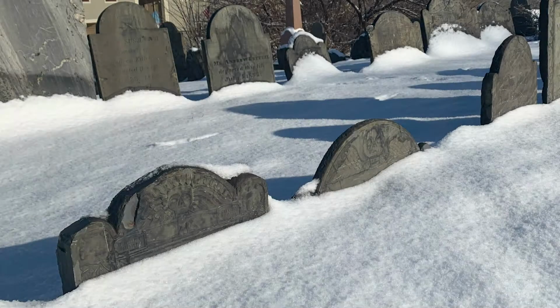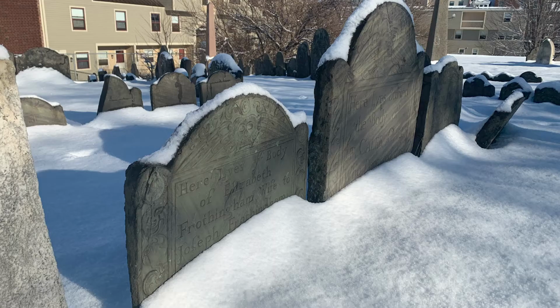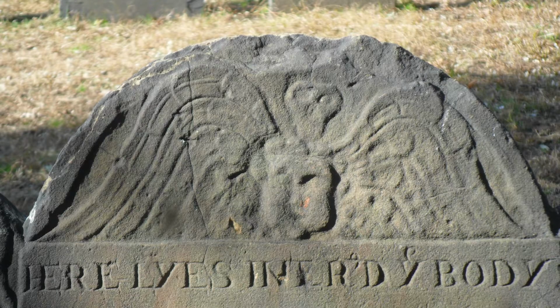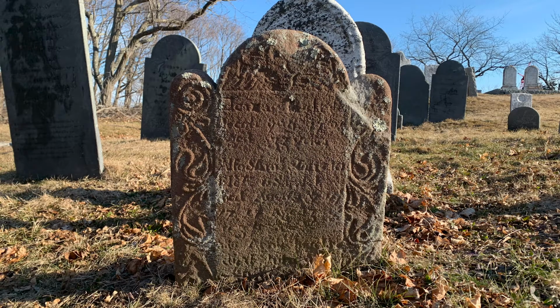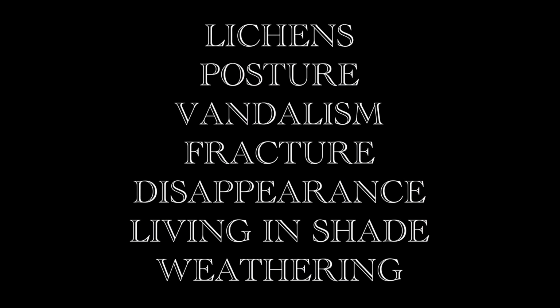New England is a harsh climate to survive outdoors in, and many of these stones have experienced over 300 years of blizzards, hurricanes, and nor'easters. Carvings begin to fade, and letters begin to lose their crisp edges, especially those that are chiseled into sandstone or marble. So there you have it, 7 signs of a dying grave.